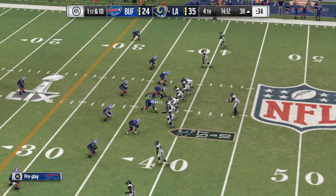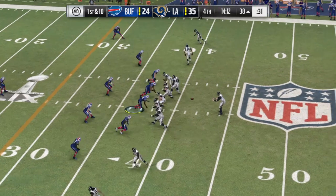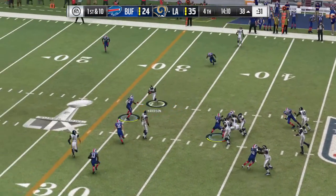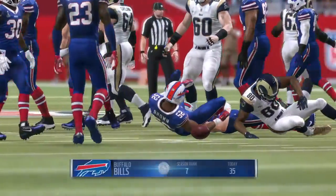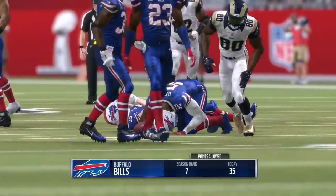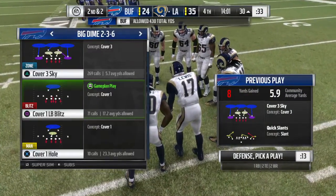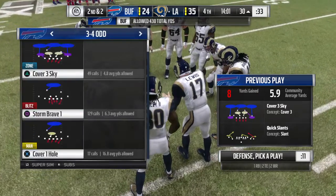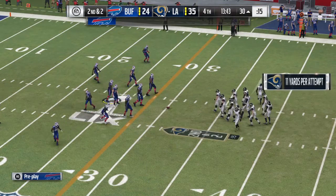They come up in an empty set. Four wide receivers, one tight end. They'll try and start this drive in the air. Throwing the slant pattern here, complete. A good pickup there. 8 yards on the first down completion. So this brings up a second and two.